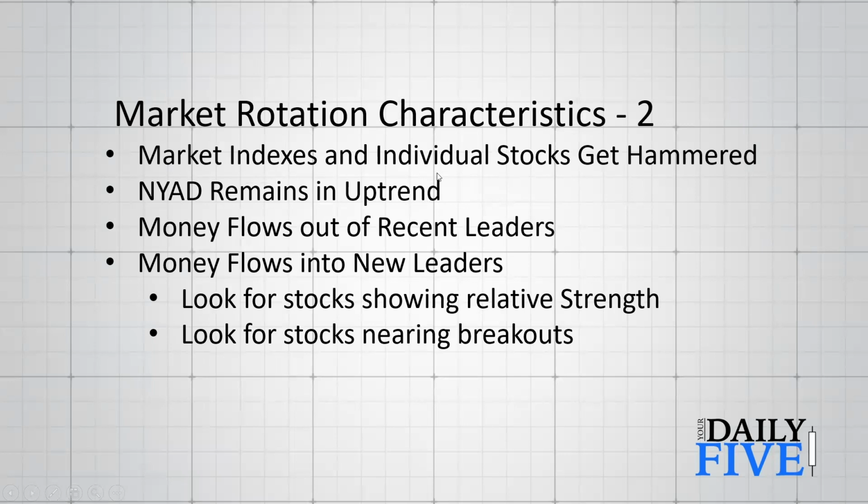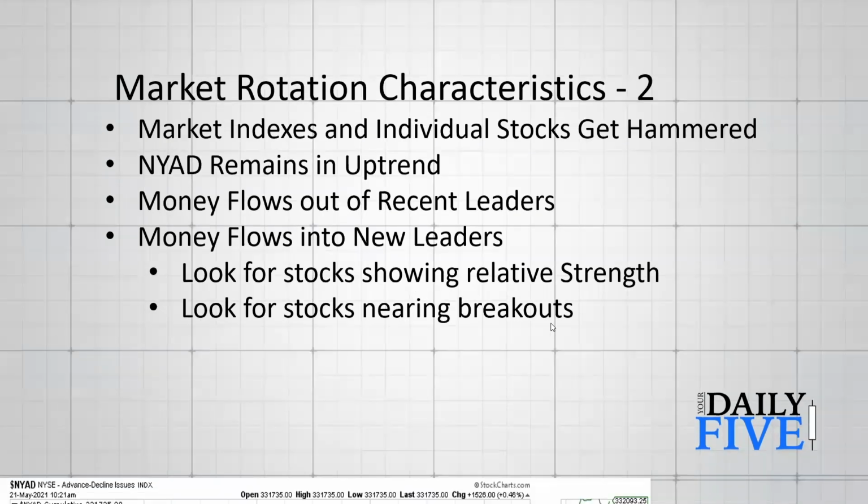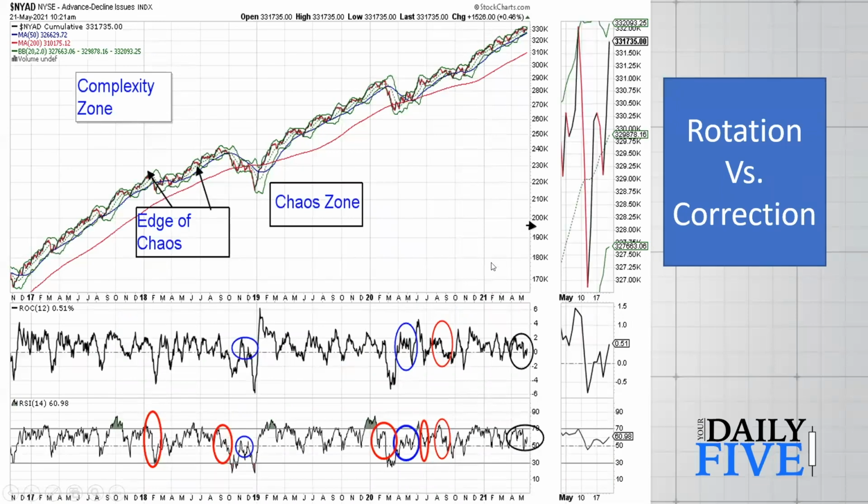So part 2. Let's look at market indexes and the individual stocks, and they're all getting hammered, but not so much if you look closely. Because the New York Stock Exchange advance-decline line remains in an uptrend, the market trend is still up. And of course, money is flowing out of recent leaders, but money is flowing into new leaders. So you want to look for stocks that show relative strength and look for stocks that are nearing breakouts. Let's look at things very closely here.